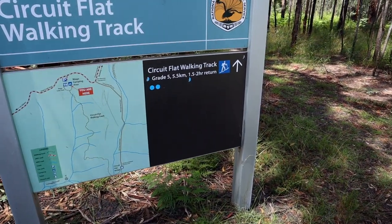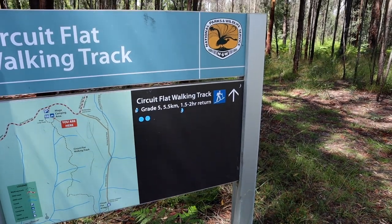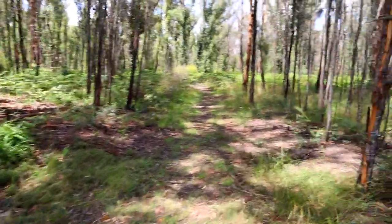It's a grade 5, 5.5 kilometers, 1.5 to 2 hours return, but because Vanessa's with me, it'll be about 6 hours, so, and off we go!